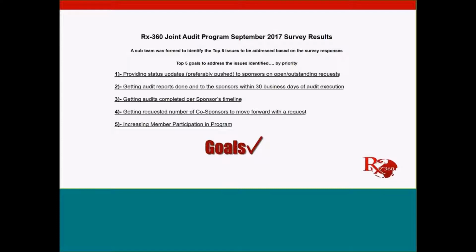2019. Increasing member participation in the program. That is also something we are working on: reaching out to each member and letting them know what we have for them within the working groups.